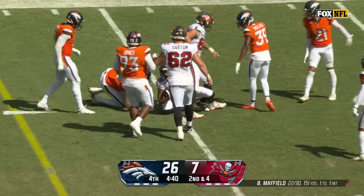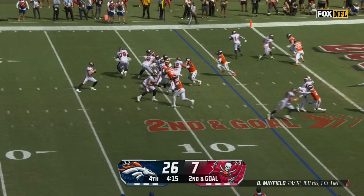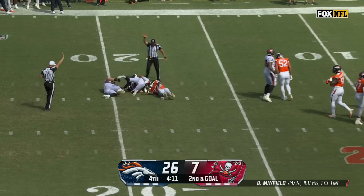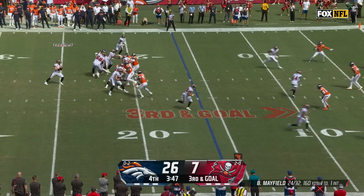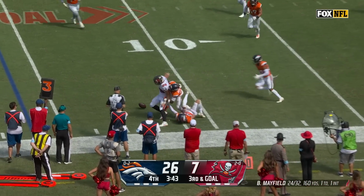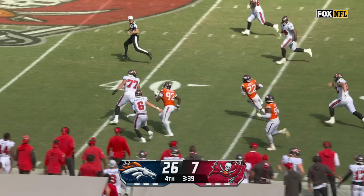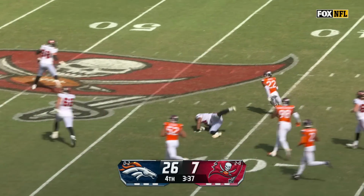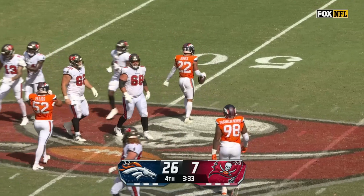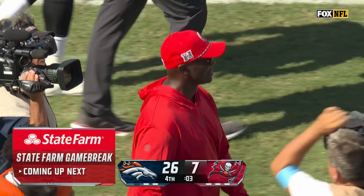Little bubble screen action to McMillan, inside screen. Good blitz pickup. Yeah, they got him too. They got him from the edge. It's goal to go, so they've got to get it in there somehow. Auden lost the ball, and it's picked up by Brandon Jones. And Evans is going to catch him shy of midfield. Got to get that offensive line back intact.